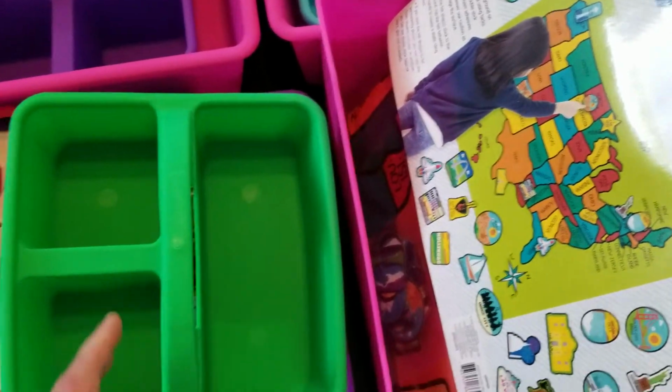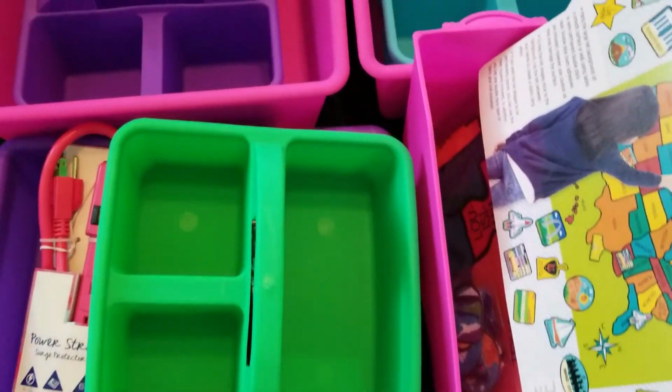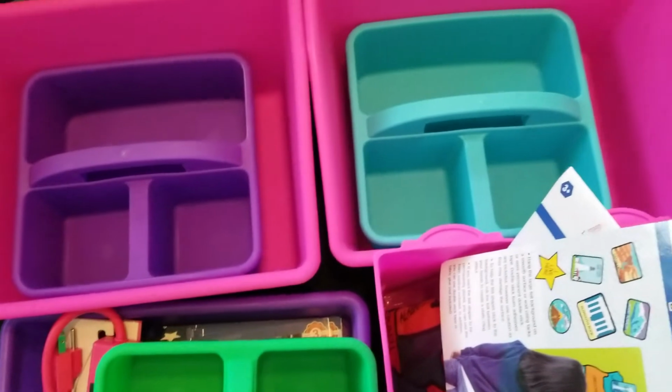And just the green one, again, a little pop of color. Pink is nice, but kids need some color.